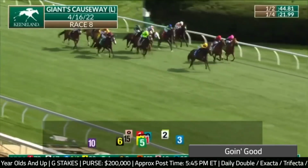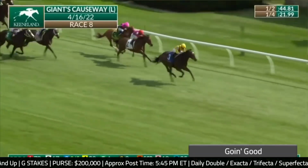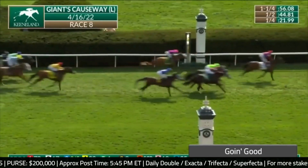She does have enough tactical speed to get a better position in this race. She had trouble early in this spot here, and then just couldn't really make a real impact at the end. Right to her outside the 5 there. That's Change of Control, Dan. They're going to basically hit the wire together there, and it's Going Good who got the head bob for third.